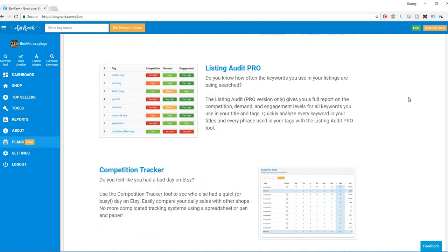Listing Audit Pro, this sounds cool. So this is the information of how often the keywords you use are getting searched, which is fantastic, giving us the actual full report of how much everything's getting engaged with, how in demand.